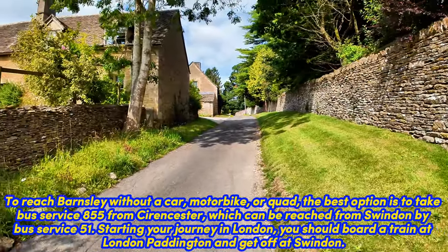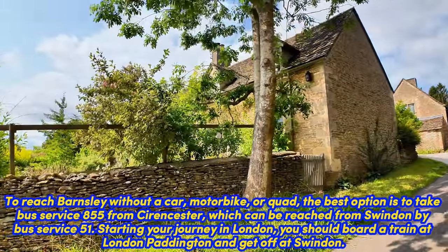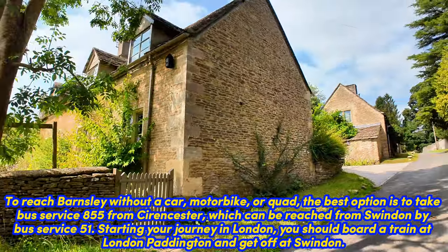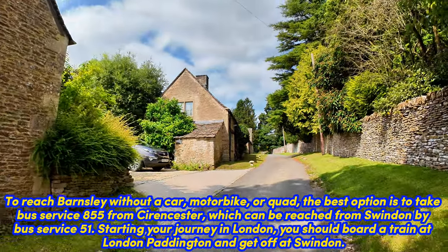To reach Barnsley without a car, motorbike, or quad, the best option is to take bus service 855 from Cirencester, which can be reached from Swindon by bus service 51. Starting your journey in London, you should board a train at London Paddington and get off at Swindon.